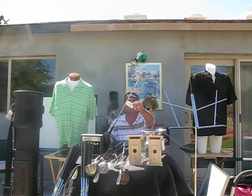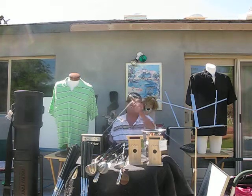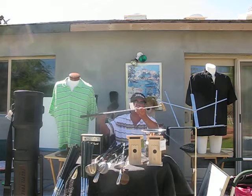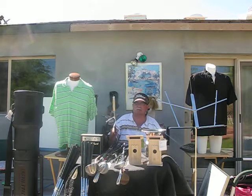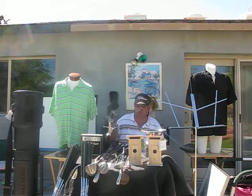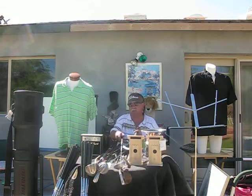Here's another one. Here's a blue tag, same store, brand new with the cover on it, everything. Bullseye putter, never been used. I don't know where it came from, but I bought this for $2. They had $34.95 on it. That's what they wanted to get. So we got it for a buck, for $2.